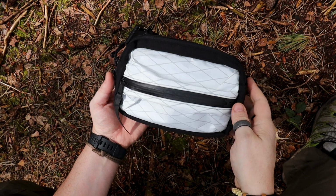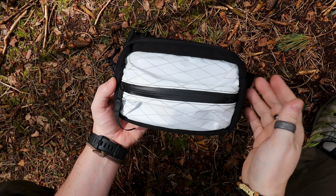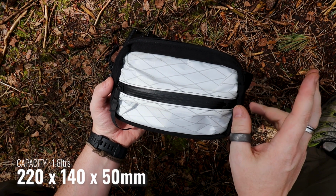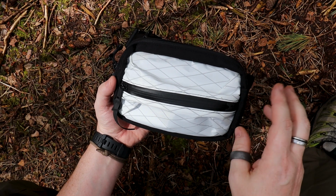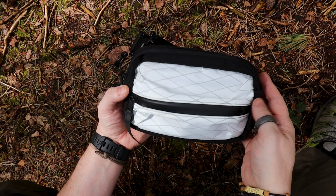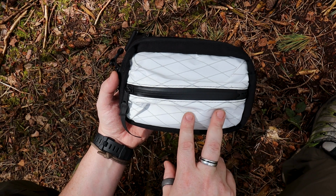Now, I've only had this for a short time, and it's becoming one of my favourite carries for 2023. JS really does put a lot of design, do you like what I did there, into his backpacks, into his small carry bags like this. There's an incredible amount of modularity with this.